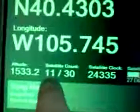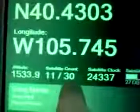So if a cop ever does tag me, I can take in my speed logs and say, look, I was not speeding at your mark. Here's my reference point. Next, it'll tell me my song. It'll tell me my current altitude, how many satellites I'm currently talking to, and right now I'm talking to 11 of 30 within my vicinity.